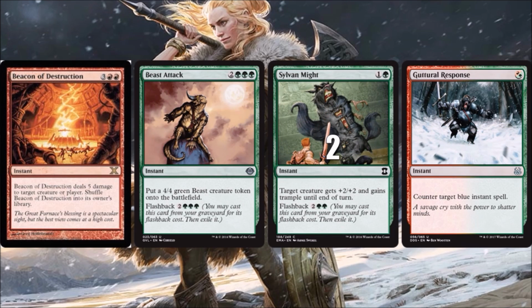Alright, let's look at instants. You get a few instants here. A Beacon of Destruction, which is fantastic creature removal, but can also hit a player for 5 and gets reshuffled back into your library. You have a Beast Attack, which is just another way to get yourself a token creature, a 4/4 in this case, but it also has flashback. This time, though, at instant speed.